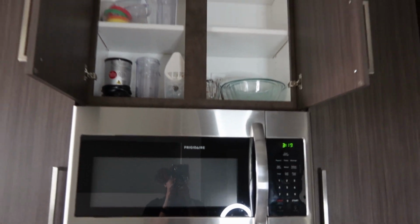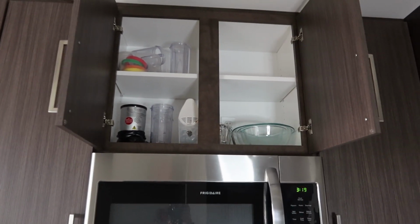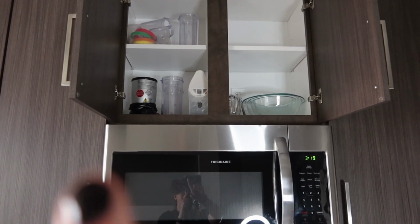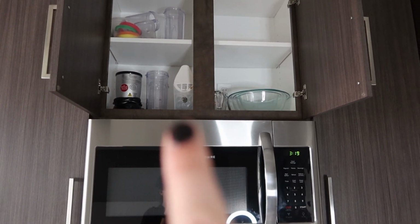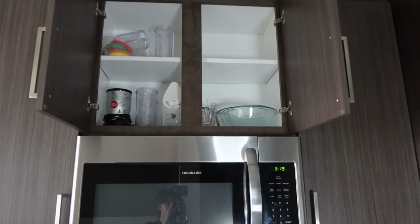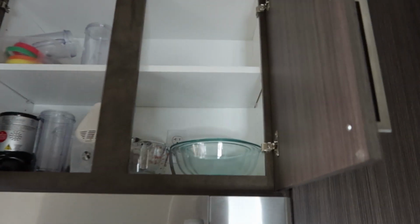Here is my assorted cooking things. I have my smoothie maker that I borrowed from my parents' house, my hand mixer, which I love very much, some wet measures, and some mixing bowls.